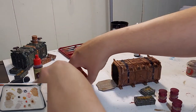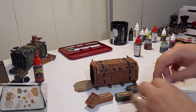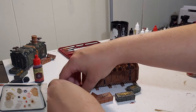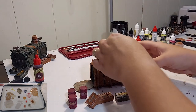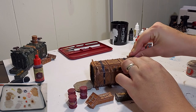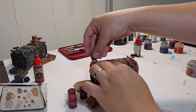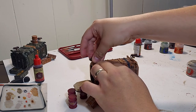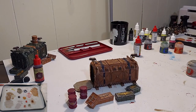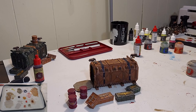But let's just put these here, and maybe these stacked here. Crates, barrels kind of clustered around here. Let's pop these guns on. So these do have pegs. Really not much. Put it right in like that. And on the other side, there we go. It doesn't recommend that you glue these because they can swivel however you'd like. And they are guns that you can shoot with in Warhammer. So that's pretty cool.